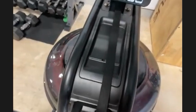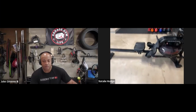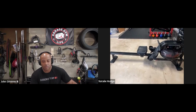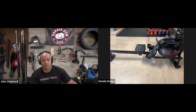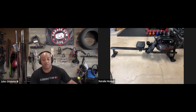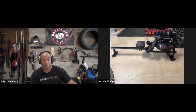But they obviously learned from it. They redesigned it and they just sent me a new one. That's awesome. And actually, let me clarify, they sent me an entirely new rower. They just replaced the whole rower, and it was just that strap. And I gave the other one to a friend who repaired the strap, and he's still using the original one. So I think it's a very worthwhile purchase.